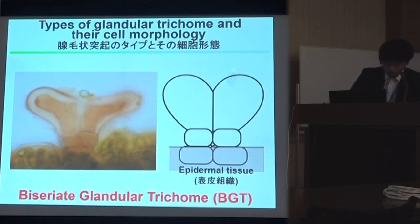According to the Python classification of trichomes, type 3 is generally called biseriate glandular trichome. So in this presentation, we call this BGT.